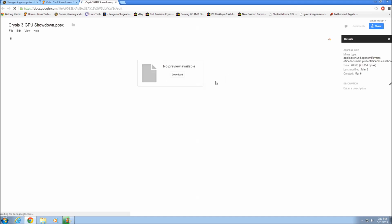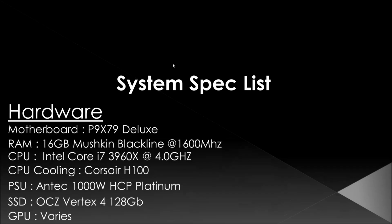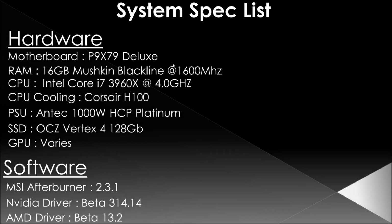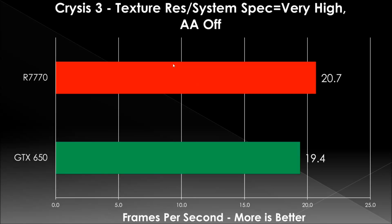Crysis 3, the big title, well, at the time, Metro Last Light now holds that recognition. So let's look here. He's going to show you the methodology of the testing on this one, so you can stop the video and look at how they do it head to head again. So Crysis 3, slight win on AMD.